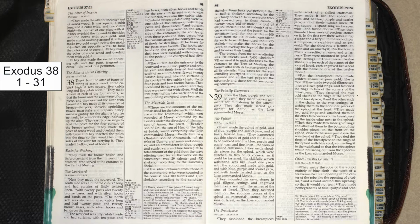The total amount of the gold from the wave offering used for all the work on the sanctuary was 29 talents and 730 shekels, according to the sanctuary shekel. The silver obtained from those of the community who were counted in the census was 100 talents and 1,775 shekels, according to the sanctuary shekel. 1 beka per person, that is, half a shekel, according to the sanctuary shekel.